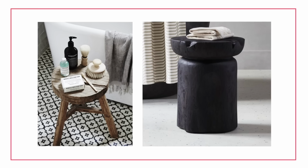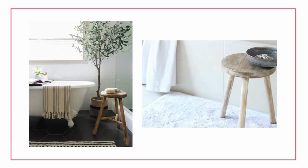But yeah, I mean, look, the trend of having these cute little patinaed stools is fun and all, but do you need one? No, of course you don't. I'm not here to tell you that you need one. I'm saying that it's a fun little trend, and if you love it, go for it, put it in your home, that's fine.